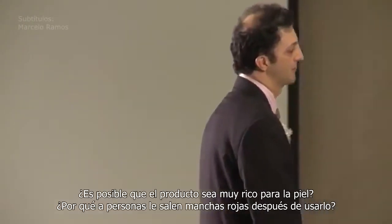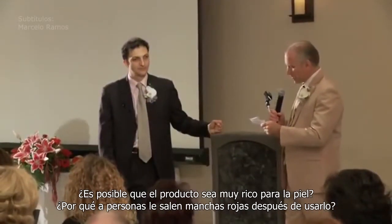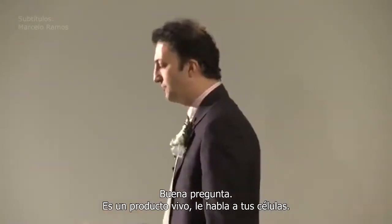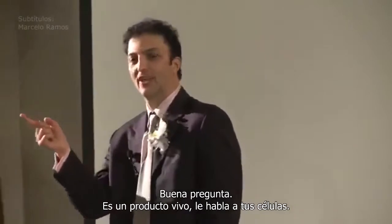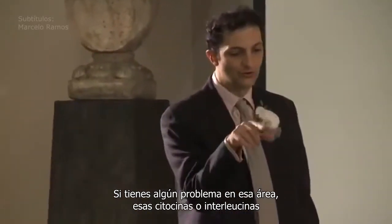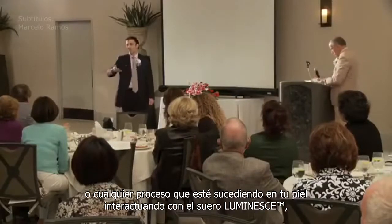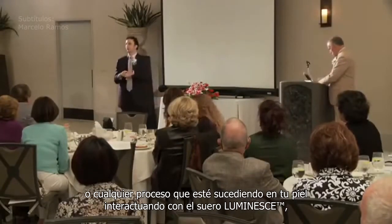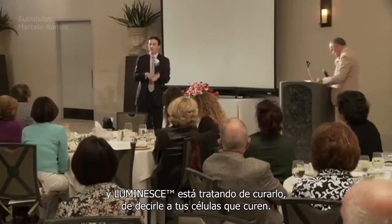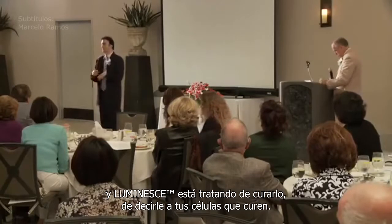Is it possible for the product to be too rich for the skin? Why do people sometimes have red spots after using it? Good question. It's a live product. It's talking to your cells. If you have some issue in that area, those cytokines or interleukins or whatever process is going on in your skin is interacting with LUMINESCE, and LUMINESCE is trying to heal it. That's what it's trying to do.